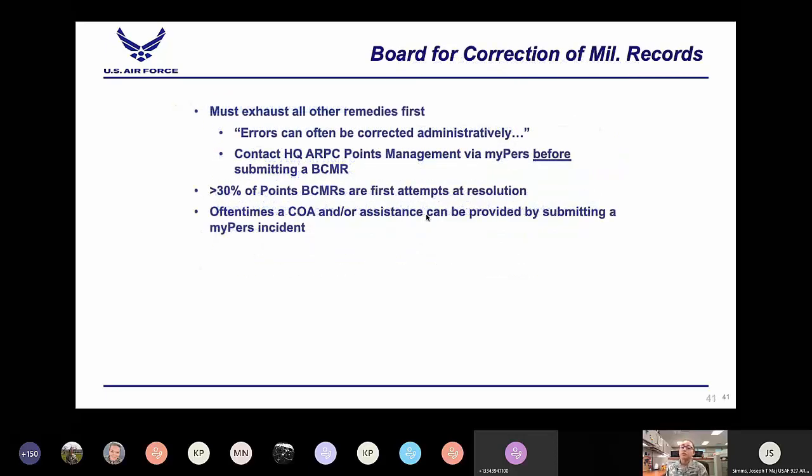So the Board for Correction of Military Records, this process. Prior to submitting a BCMR, we ask that you first exhaust all other remedies. Oftentimes, errors can be corrected administratively. If you have any questions, we ask that you contact Headquarters ARPC Points Management via MIPERS before submitting a BCMR, and then we can oftentimes provide a solution to whatever the problem is before a BCMR is initiated.